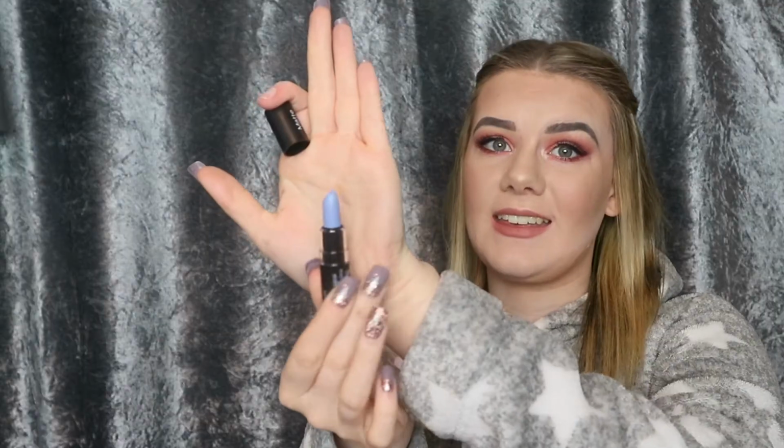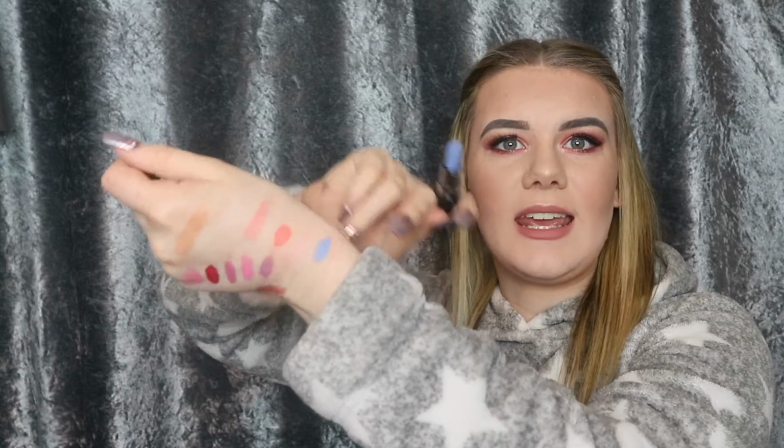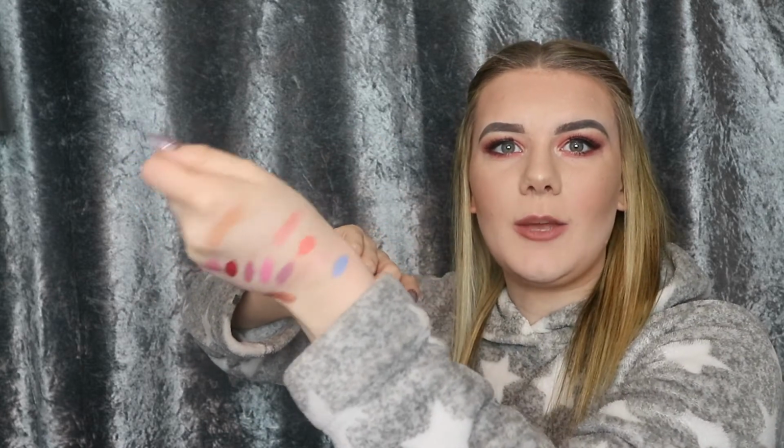So number 16 is another lipstick, and this is in the shade Sorbet. Bay, where are you? He's on his way here. That's where he is. And this is a blue colour. Okay, blue. Is that coming back into fashion now? So I swatched it here. And it's a nice light blue. It's like you're cold and your lips have gone blue. That is what comes to mind with that.